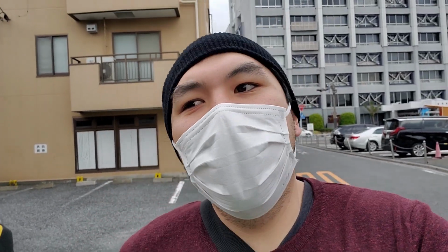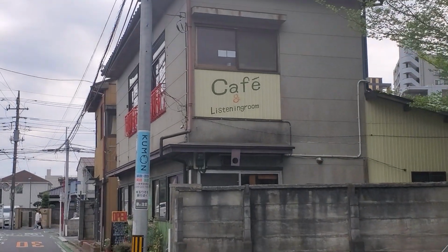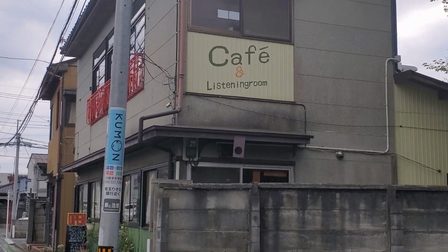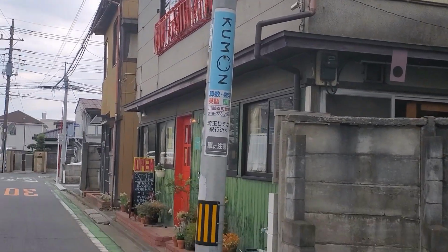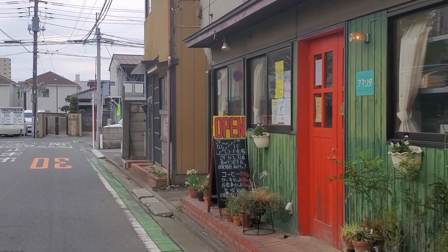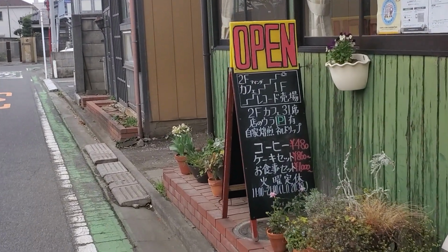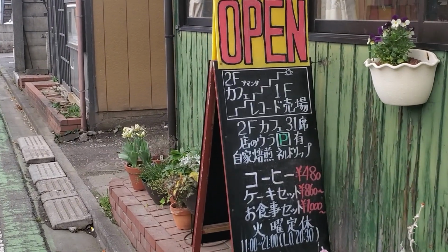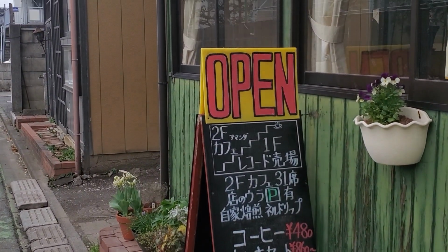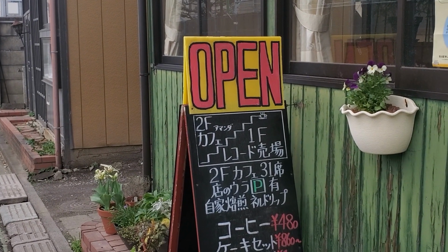Approaching, I think, the place. I saw it on Google Maps. I think this is it over here. All right, so they have coffee. You can get a cake set and some other assorted goods. And then on the second floor, there's a cafe. First floor's got the records though, so.